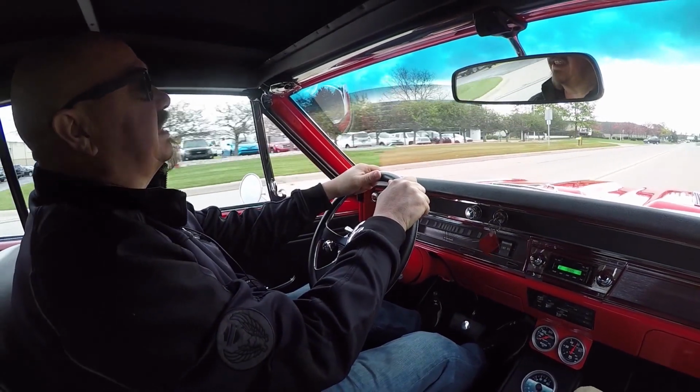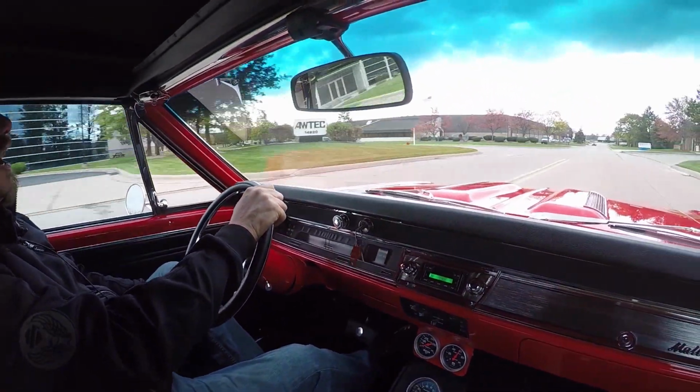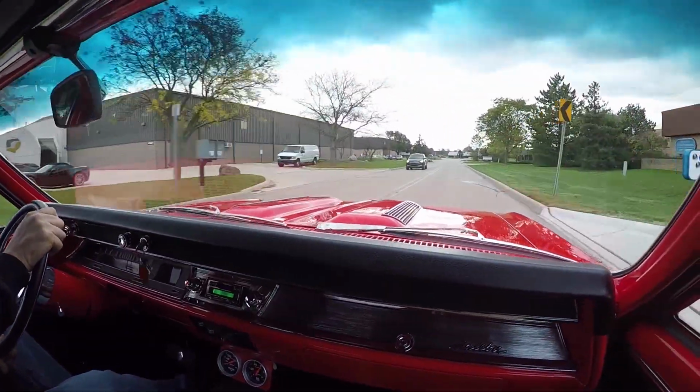All right, let's take a '67 convertible for a ride. Red car and the top goes down. What a beautiful ride we've got here, guys.